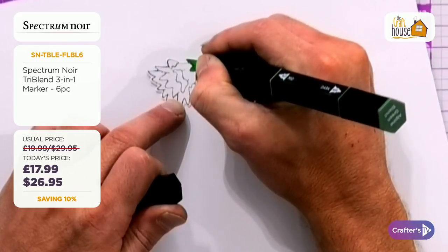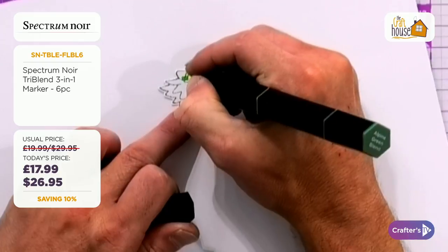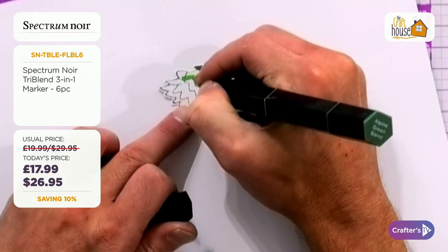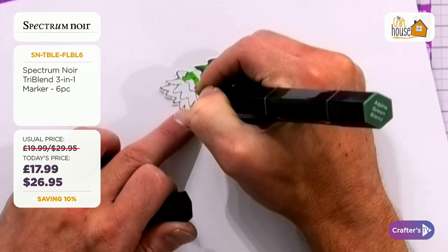So let's just colour that one. Let's do one more just down to here. So again, I'm going to go around where I can see that would be some snow. So I'm just going to work my way just there.